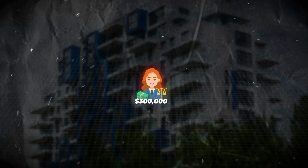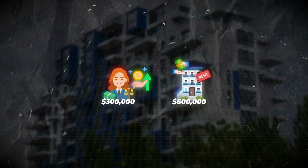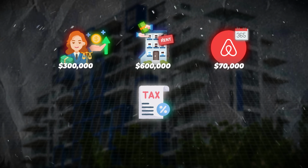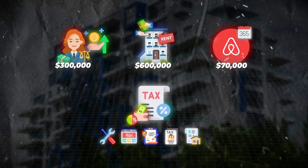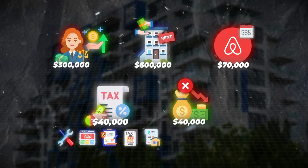But here's a real example. Sarah's a lawyer who earns $300,000 a year. To build extra income, she buys a $600,000 condo and rents it out on Airbnb. In her first year, she earned $70,000 in rental income. Not bad. Now, at tax time, Sarah totals her rental-related expenses. I'm talking about the repairs, the advertising, the insurance, property taxes, and mortgage interest. It comes out to 40 grand. Not including depreciation, she has $40,000 in deductions.